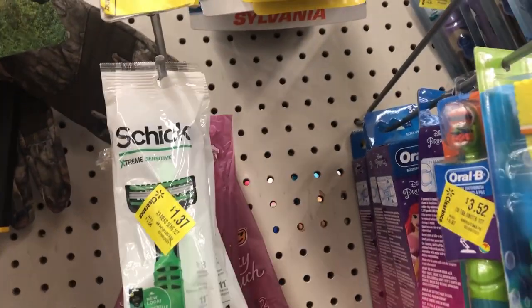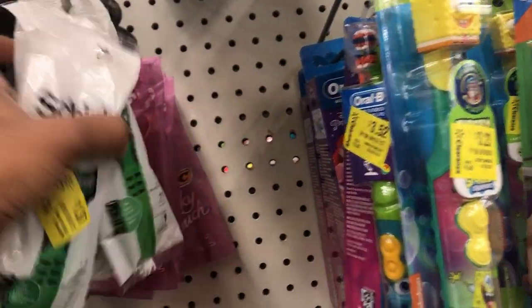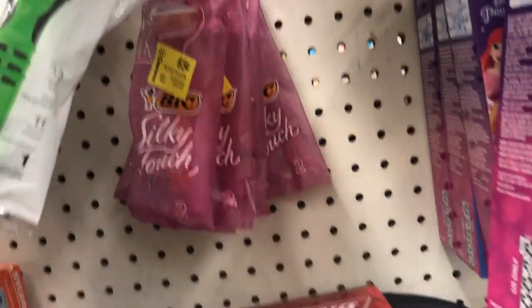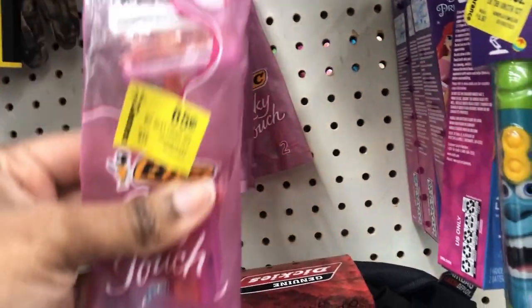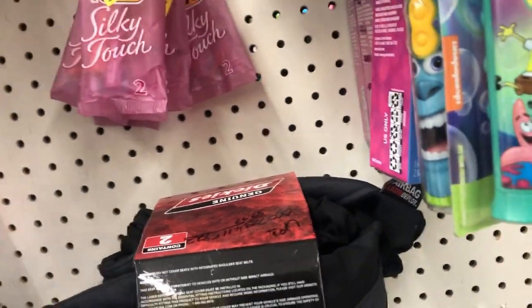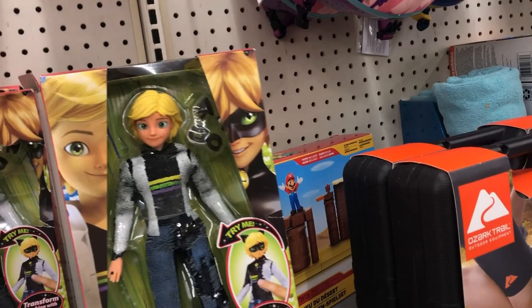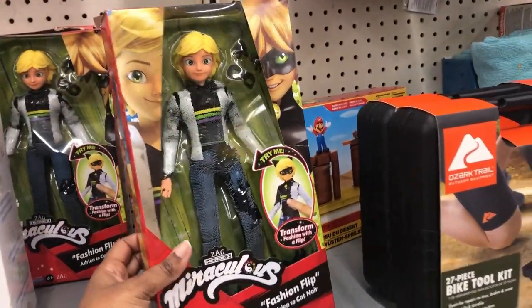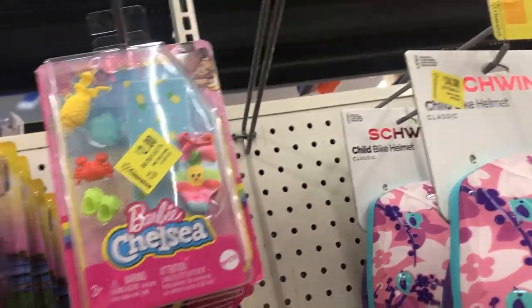And then we have some razors. This one is Chic razors for $1.37. And then we have Bic for 65 cents. And this one has a two pack. This one is just one. Okay, and then we have this doll, Miraculous, that is for $9. And we have Chelsea accessories for $2.